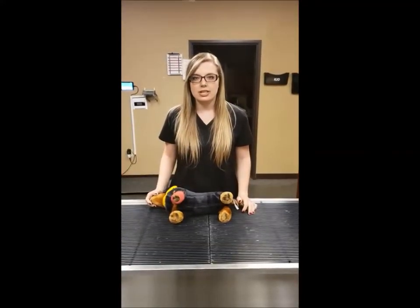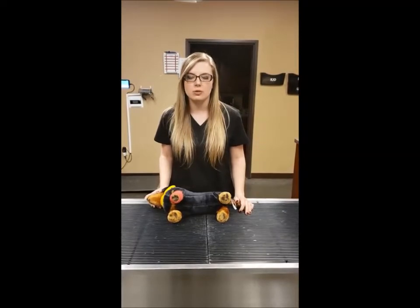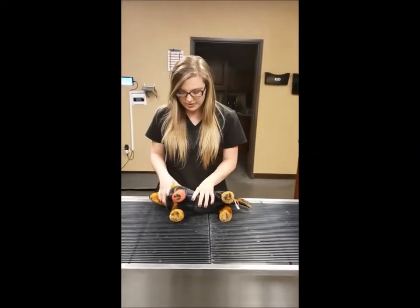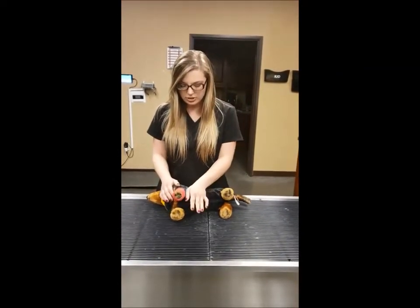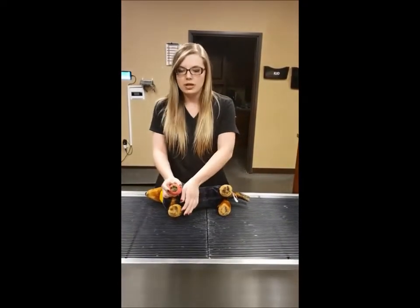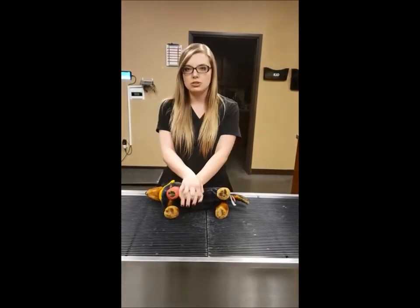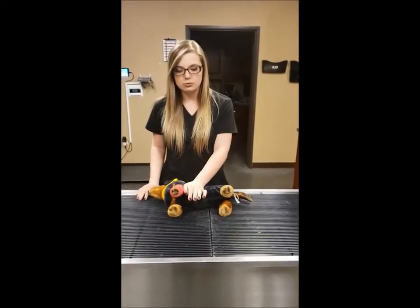Okay, I'll be demonstrating how to do CPR. We would do CPR if the patient went into cardiopulmonary arrest. So what you want to do is have the patient on their right side, and you're going to want to put your hand under their elbow on the left side of their chest. And for large dogs, you would want to use two hands to pump. For a small to medium dog, you could use one.